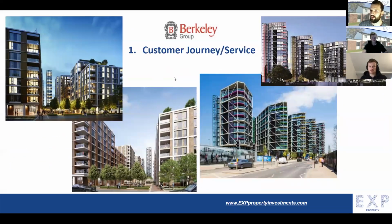So the things that the Berkeley Group did extremely well and continue to do extremely well, and it touches on that branding experience. Everything for them was about the customer journey. It was about the service that the company provides, and that is really where, forgetting the individual developments, the individual units that people are selling, they were selling that service, the brand that they had built, because of the customer journey that they created on each site, way before those units were created.